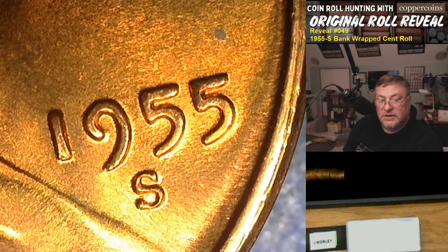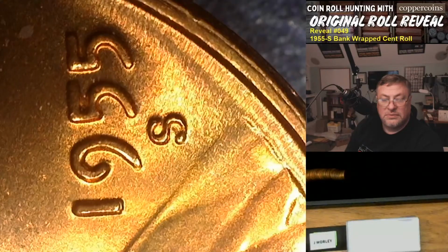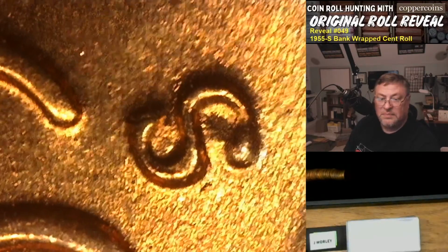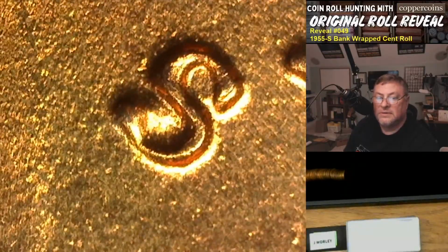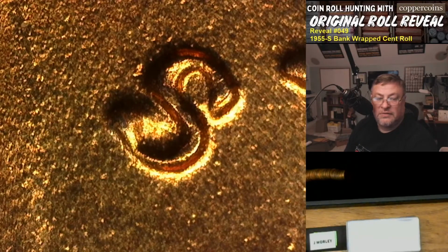What do we have here? That looks like an RPM 2 right there. I believe it's an RPM number 2. Zoom in on this one, take a good look at it. There you go. And definitely an RPM, and I am believing number 2. Bring it around so that it's in good focus for everybody. You can see that. Cut the light down a little bit to knock the glare off.